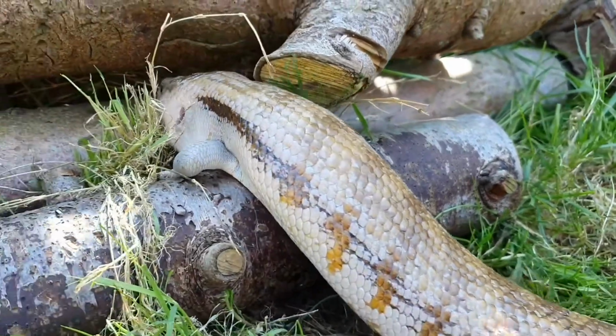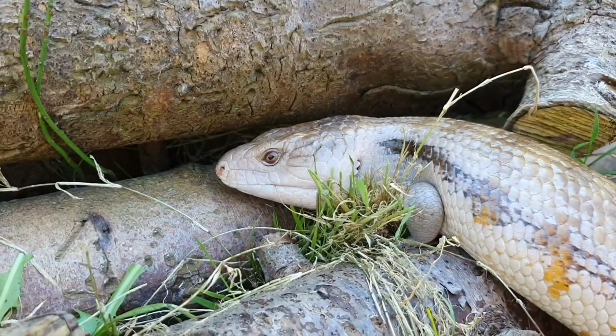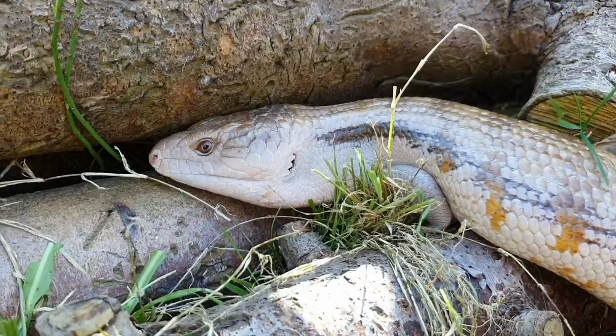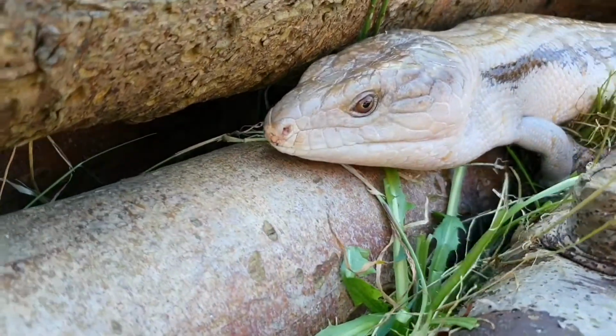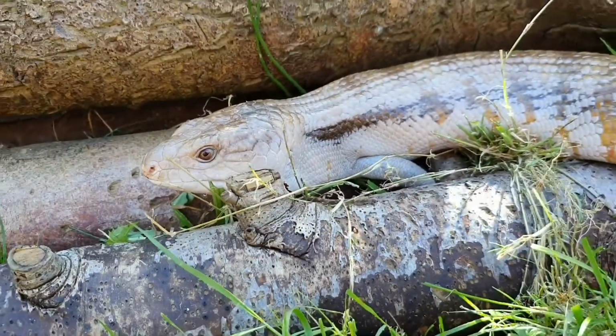Blue-tongued skinks can be found through Australia and Indonesia, and they can often be found hanging out in people's gardens, which people don't mind as they eat all the garden pests like the slugs and the snails. So why are they called the blue-tongued skink? Well, I think you've probably guessed. It's because they've got bright blue tongues. But why? Well, this is for defence.